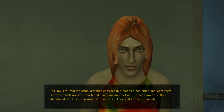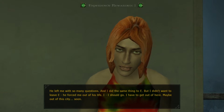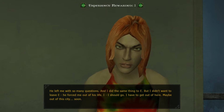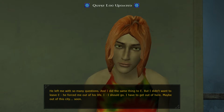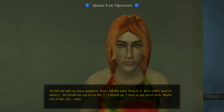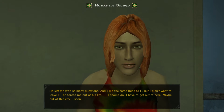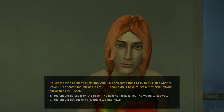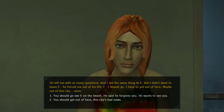I don't know why. Rolf abandoned me. His group wouldn't take me in. They said I was a liability. He left me with so many questions, and I did the same thing to E, but I didn't want to leave E. He forced me out of his life. I should go. I have to get out of here. Maybe out of the city. Soon. Well, you probably should get out of the city if they want to kill you, because there's lots of vampires here. But you should go see E on the beach.